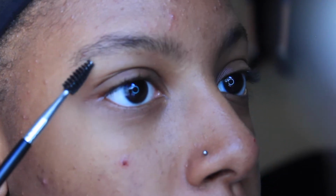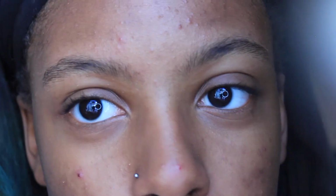This is my least favorite eyebrow. I don't like this eyebrow. If you guys have favorite eyebrows, I feel you on that, because they're not the same.